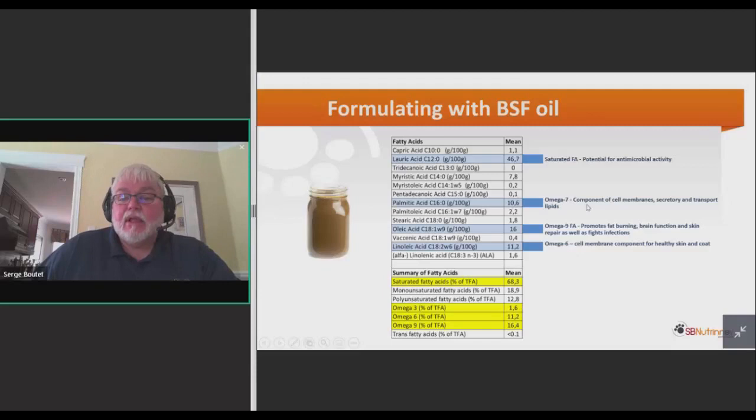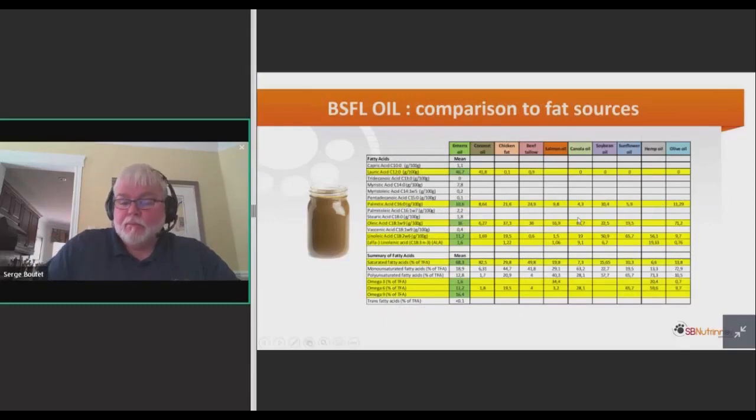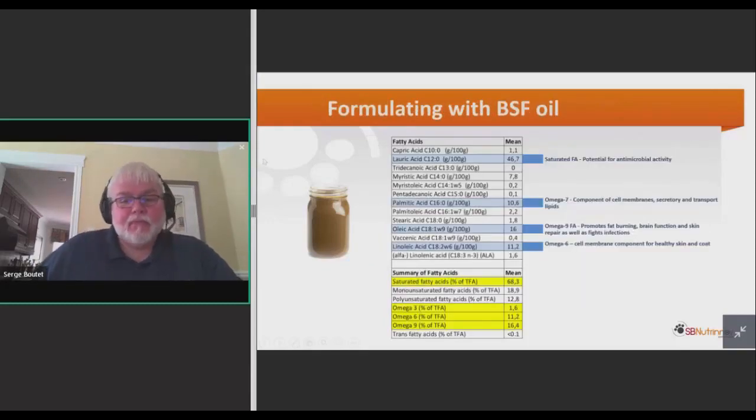Palmitic acid is an omega-7 component of cell membranes, secretory and transport lipids. Not an essential oil because the body can produce omega-7, but having that fairly good level here will help health and structure in the cell membranes of the body of the animal. Sorry, I have to come back to this. Oleic acid. Oleic acid also is a well-known omega-9 fatty acid, which promotes fat burning, brain function, skin repair, as well as fights infection. So fairly good level at 16% there. And then linoleic acid, which is a good omega-6 involved in the cell membrane component for healthy skin and coat.